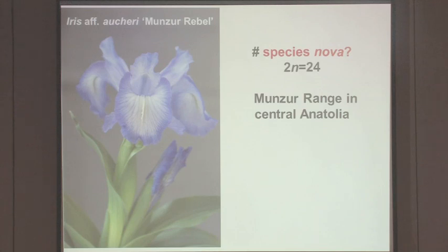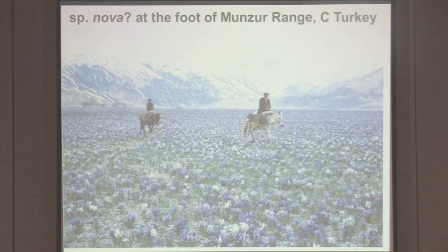And then in the Munzer range of Central Anatolia, there's another which is probably a new species because it has a different chromosome count to Ochorei, and this is at the moment known as Iris aff. ochorei Munzer rebel, named after the Munzer range. And the next slide is dreadfully out of focus, but I stole it off the internet and I couldn't get a sharper image, but that shows you it growing in the Munzer range and in the valley at the foot of the range, and I have never ever seen Junos growing so thickly like that as a carpet.